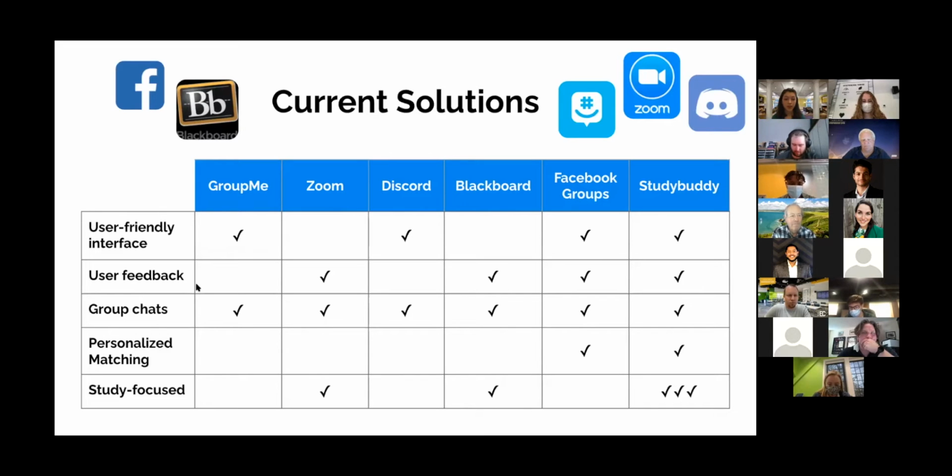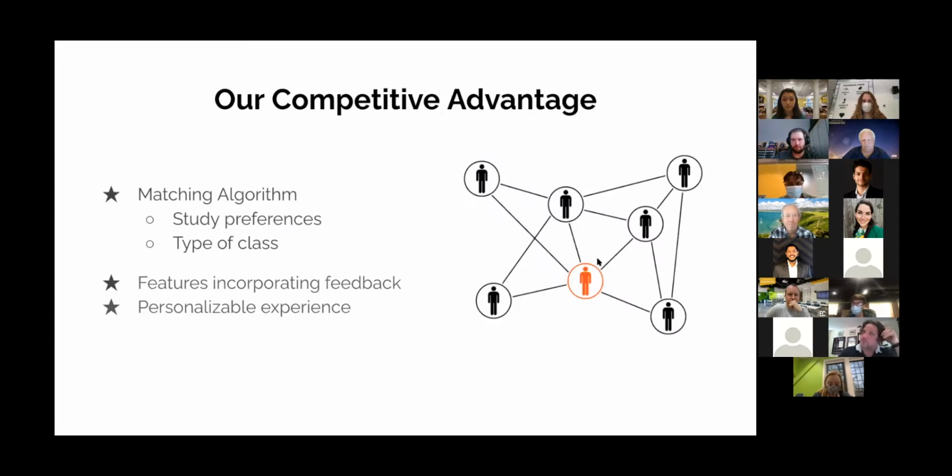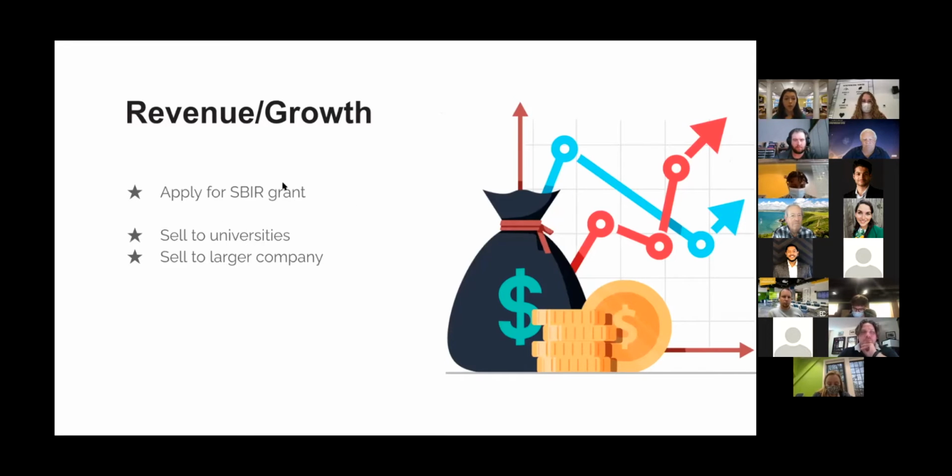Right now, students are using these platforms. And as we can see, these are focused on group chats and how current groups communicate with each other. They're not so much focused on personalized matching or they are not study focused, which is where Study Buddy comes in. It fills in all these gaps. Our competitive advantage is our matching algorithm, which is based on science. We are also customer driven, so we have features to incorporate student feedback, and we offer that personalizable experience for studying.